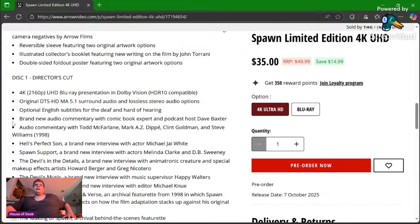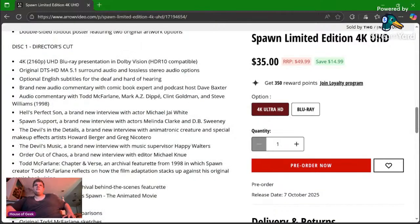I don't see anything about there being an Atmos track, which is kind of disappointing. But you do have brand new audio commentaries, a brand new interview with Michael Jai White, a brand new interview with the actors, brand new interview with animatronic creature effects artists Howard Berger and Greg Nicotero. Devil's Music, brand new interview with the music supervisor, pretty much all brand new interviews.